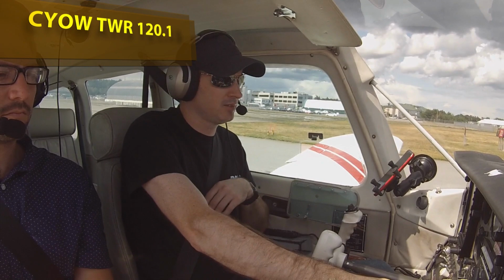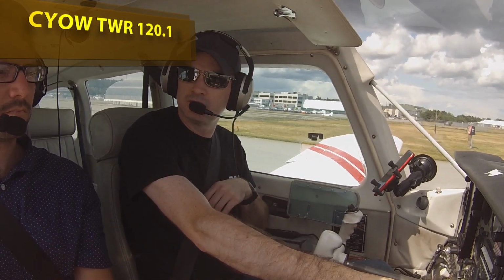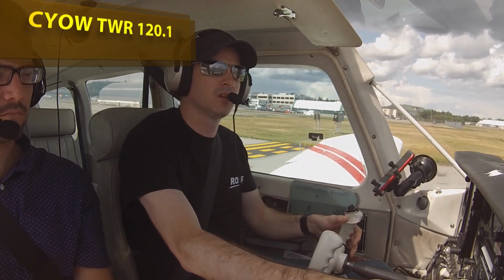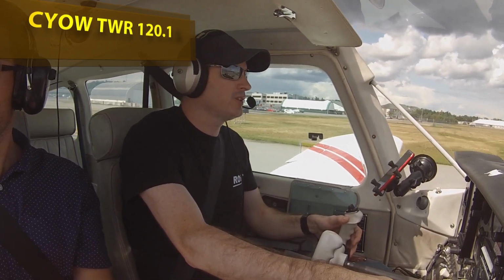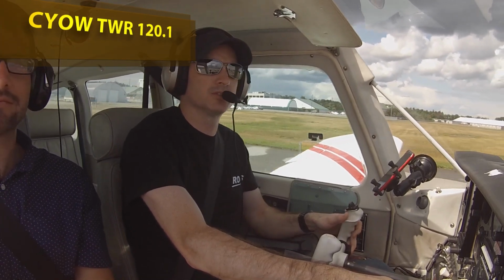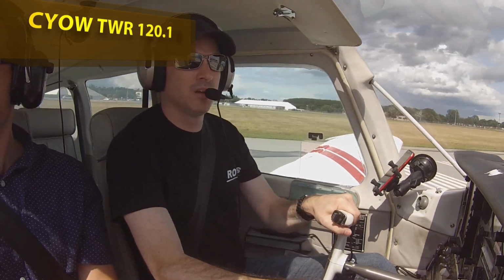Beech Golf Mike Tango Tango, Ottawa Tower, altimeter 29.63, winds 260 at 8, gusting 16, right turn to Bell's Corners, not above 1,500. You're clear for takeoff runway 22. Clear for takeoff runway 22, not above 1,500, right hand turn to Bell's Corners, Mike Tango Tango. Jazz Delta Sierra, contact Ottawa ground 129 now, good day.